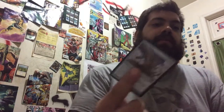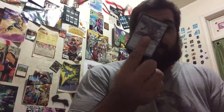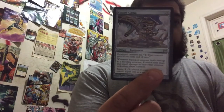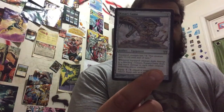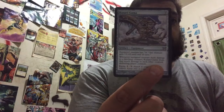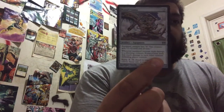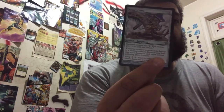Okay, this card is fairly old, and I would say it's in light or moderate play. It's an equipment for Kamigawa. This is actually one of the first equipment cards ever produced, because Mirrodin was the first to have equipment, and then Kamigawa block came right after. So this was actually one of the first equipments. Not bad. It can function as mass removal, but I think you would have to find a way to force your opponent to block with a creature.